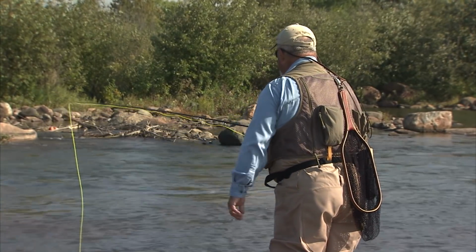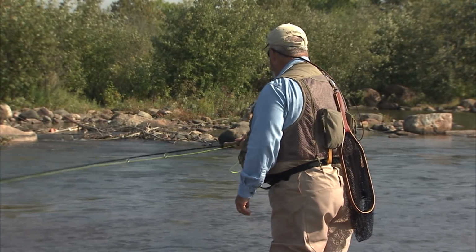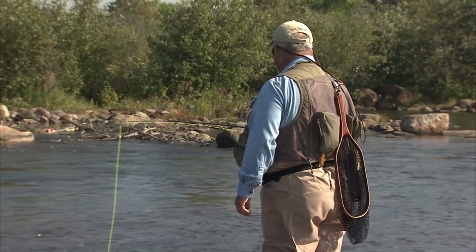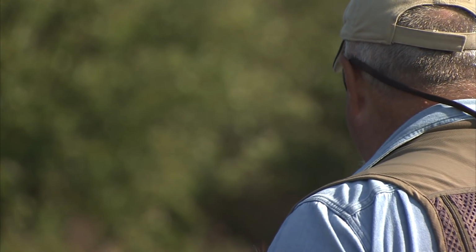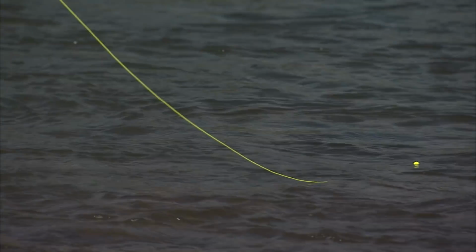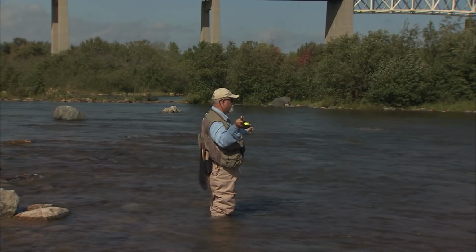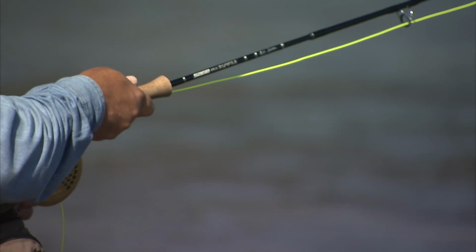The technique for today is the dead drift nymphing technique. It's important to keep the cast short and lift the line up off the water. It's also necessary to follow with the rod tip at the same speed as the indicator is traveling. It's important to strike at anything that moves the indicator. It might be a rock or it could be the fish of a lifetime. All good nymph fishermen strike many times when working a run.